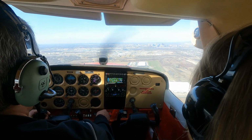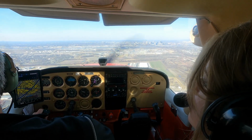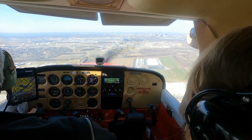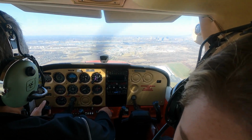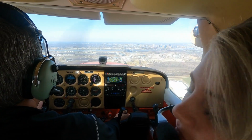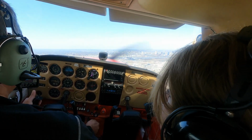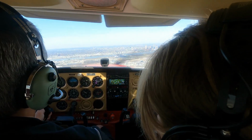Downtown tower, Cessna 28811. Cessna 28811, downtown tower. 28811 is JB Bridge requesting Arch tour 1600 to the north, teardrop back around, option 12 left. 28811, downtown tower, transition through the Class Delta is approved, the downtown altimeter 3058, report when you're inbound to the airport. 3058, transition approved, and we'll report inbound, 28811.